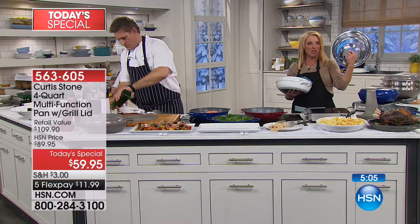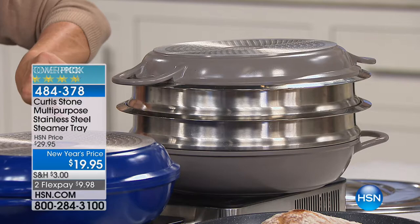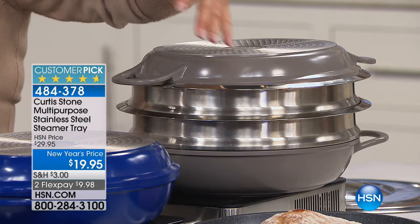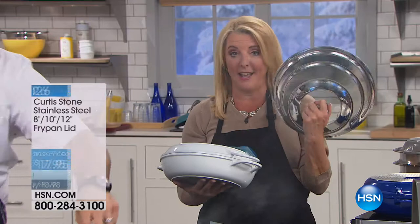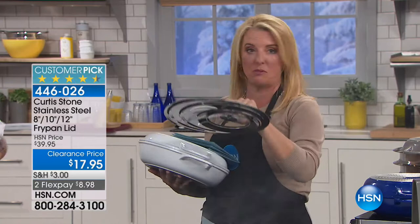All right, here it is, guys. This is the steamer insert. I think we've sold a couple thousand. You can get multiples. They stack beautifully. They're stainless steel, meant to last. They won't stain. They retain the heat and the steam. So ask about those because they will fit in the pan. And this is the universal lid that everybody loves. It's on sale and it's a customer pick, and it fits on both pans as well. $17.95 tonight. Just a brilliant price.